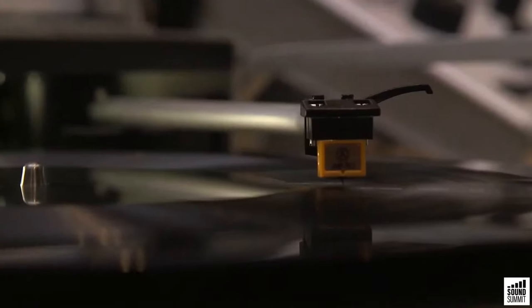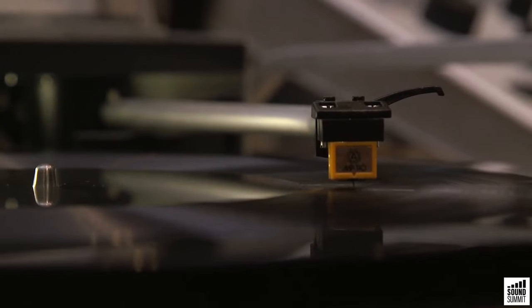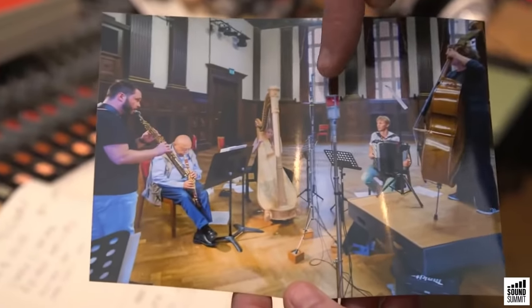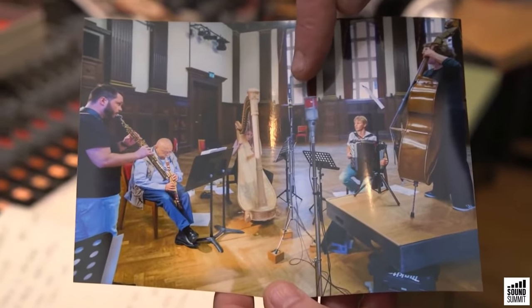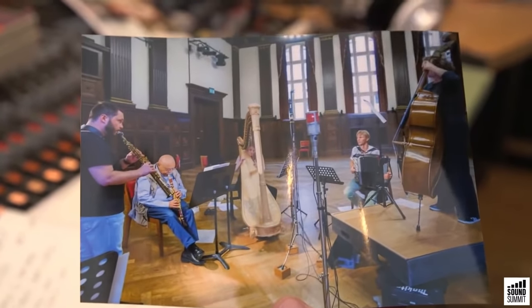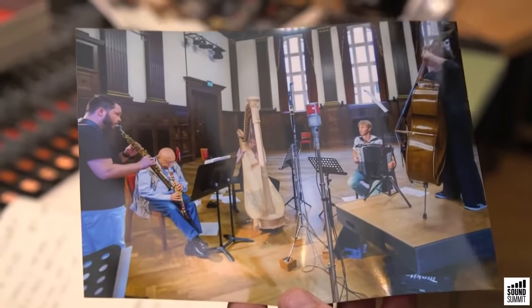This is the principle of direct to disc. We have to record from the beginning to the end, one side in one go. The microphone is in the middle, just two microphones, two figure of eights, clarinet, soprano saxophone, harp, accordion, double bass.